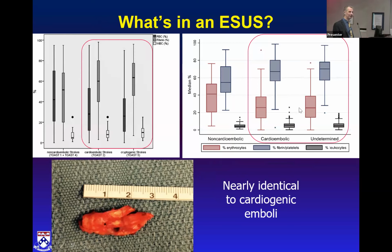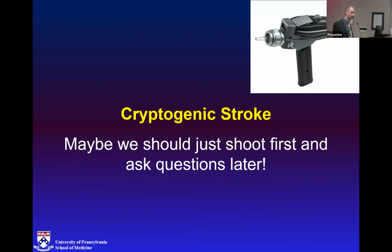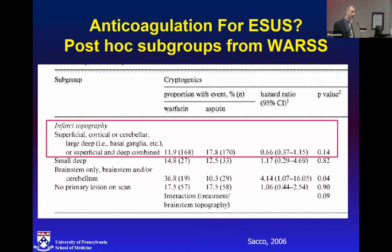So pathologically similar. Some studies are now being done with more biomarker testing and even electron microscopy to try to get better detail on this. But overall, at least grossly, they look quite similar to cardiogenic emboli. So we're still stuck with that. And so this again led to a couple of trials to use the shoot first and ask questions later approach using the new anticoagulants. These trials were built on precious little prior data from WARS.